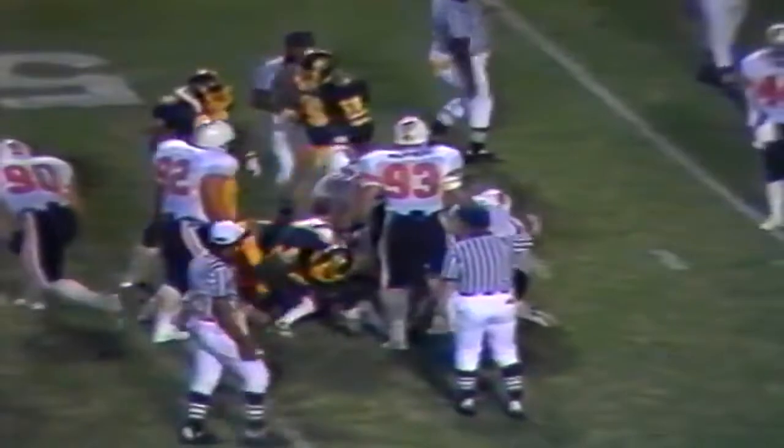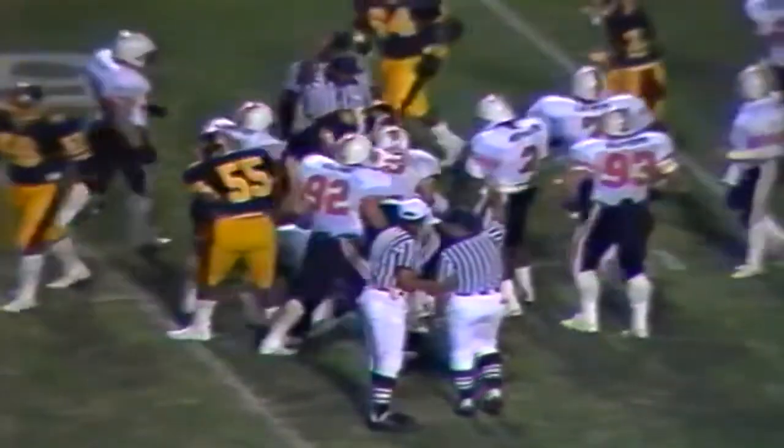Beaver's doing a good job up front initially. Contact made by Bob Klein, and then down at the bottom of the stack is Gino Mingo and the strong safety Mike Lopez and middle linebacker Jeff Schneider. A host of white shirts around the ball carrier. Hill, gain of 2 to the 48, second and 8.